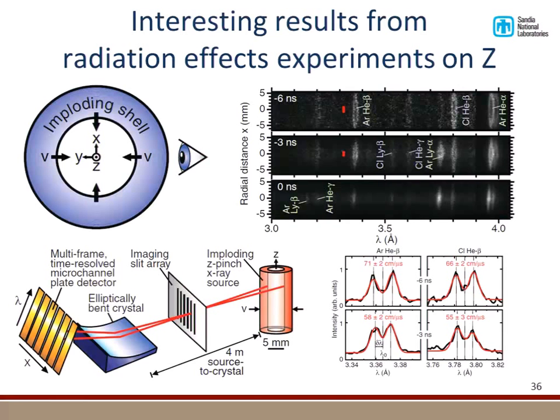So we're looking for, in this case, basically a Doppler shift. So we use this X-ray, this TRex imaging system. As I said, it gives you 1D spatial resolution, time resolution, because we have 8 bands, or 8 strip lines, that we're using in this microchannel plate, and we get spectral resolution. So here's some data from the shot.